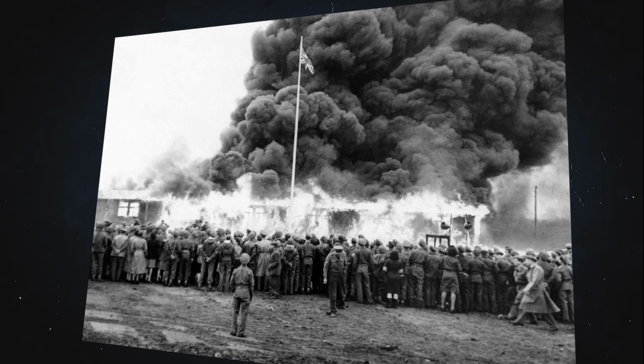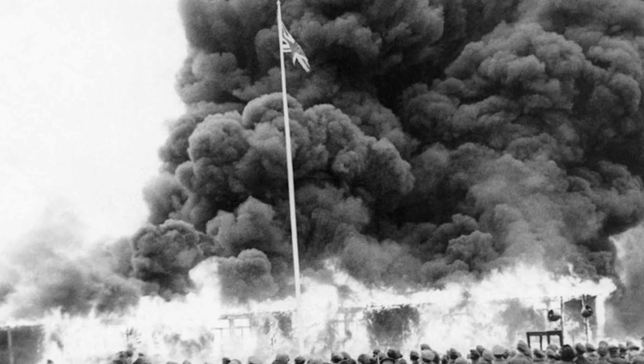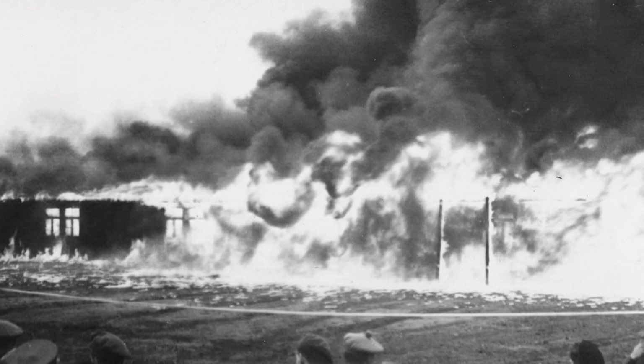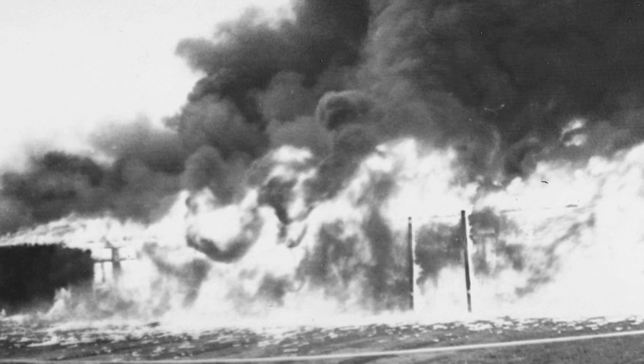On May 21, 1945, Colonel Byrd ordered the burning of the last hut at the Belsen camp. Before the fire, a rifle salute was fired in honor of the victims. Inside, a German flag and a portrait of the German leader were placed, symbolizing the regime's end.